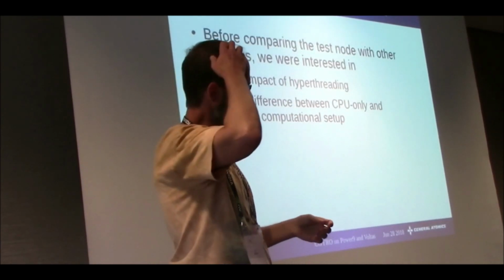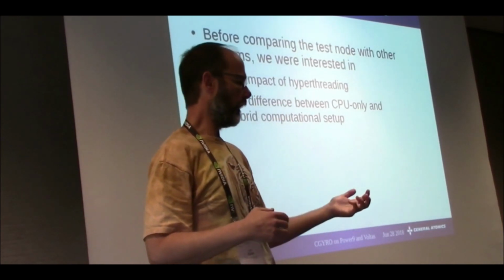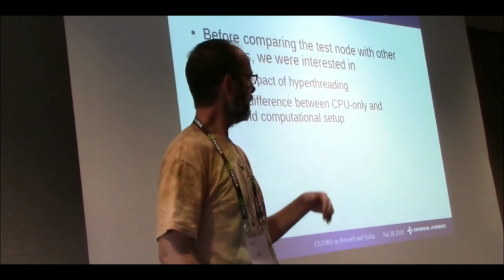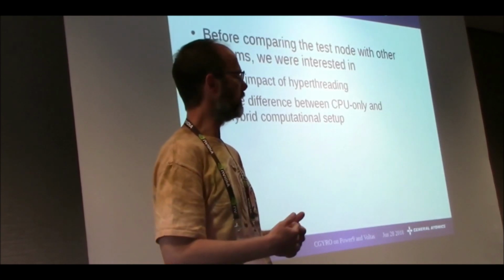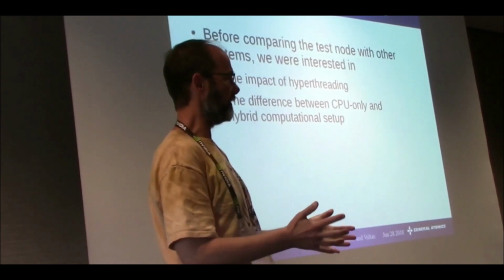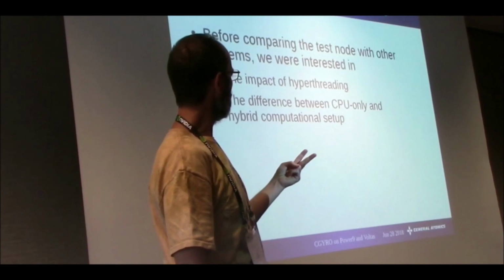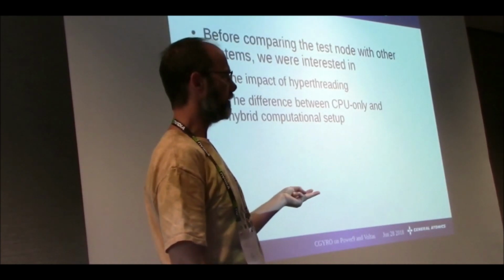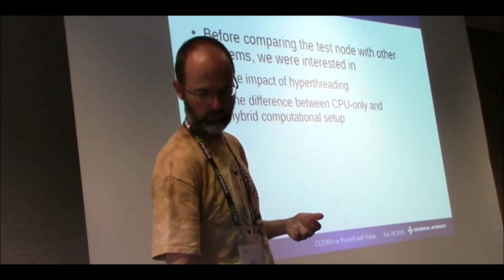So we said, let's go benchmark, and our main goal was to see how this node performs compared to other machines that we had access to. But first we need to understand what is the ideal way to run on this node. We don't have a batch system, but everything else that will happen on the real Summit. So the two things that really were interesting to us is what do we do about hyperthreading, and what is the difference between CPU and GPU version.